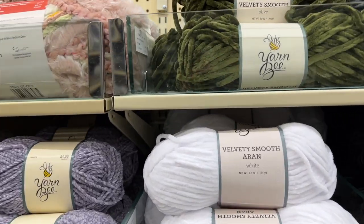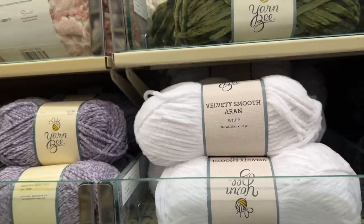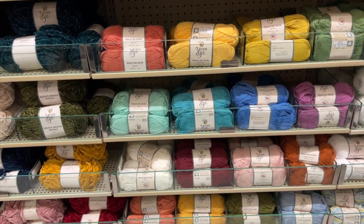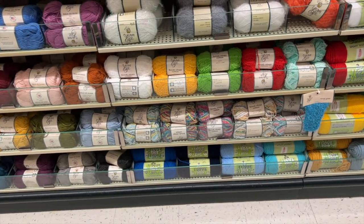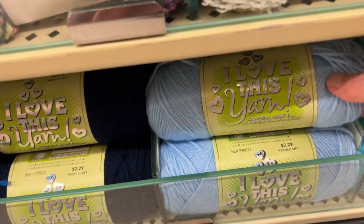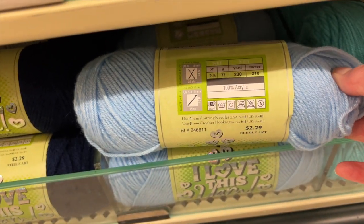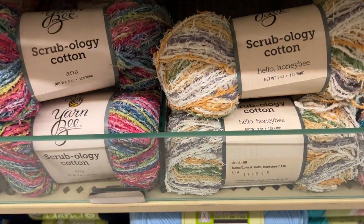And here we're back to the Yarn Bee Velvets. Like I said, can't hardly keep your hands off velvet, can you? Now, I don't know about working with it. Well, it's nice to work with, just hard to finish off, in my opinion, as far as tucking the ends in and weaving. But there's a whole bunch of availability here. And what, this is Scrubology cotton. Okay. Oh, and a sport weight cotton. No, excuse me, this is 100% acrylic. This is the I Love This Yarn acrylic, but in a lighter weight.